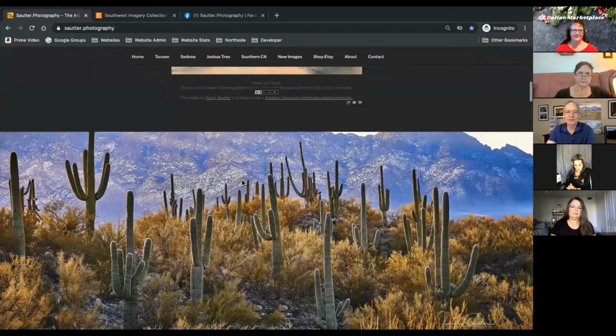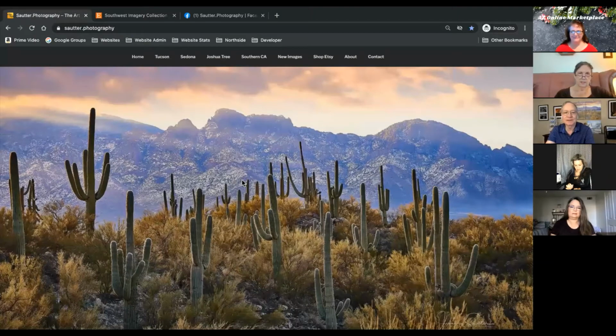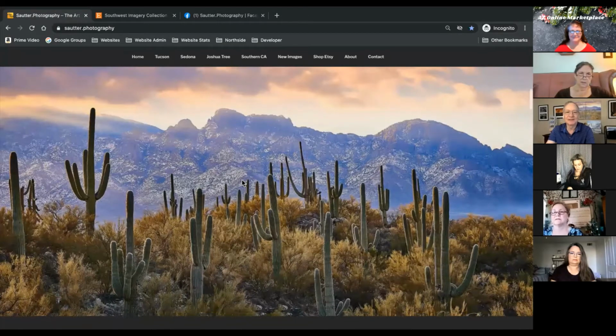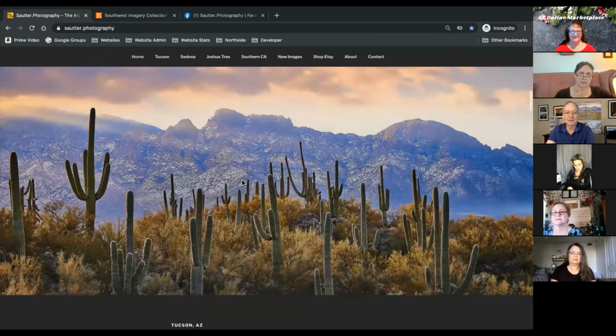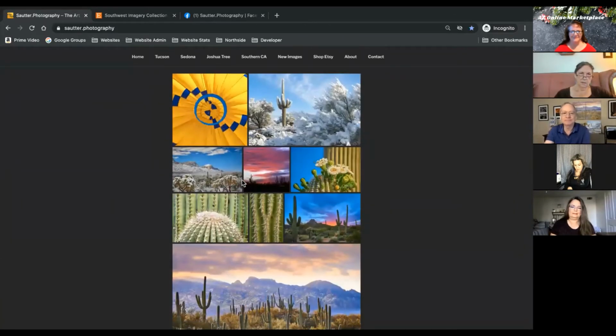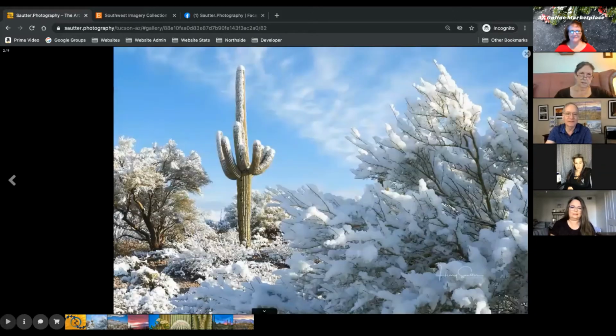So this next picture here is the Catalina Mountains here in Tucson. That's near Catalina State Park, and this was a snowy February. So we had a couple inches of snow, and we can see the snow there on the mountains. So that's another one of our more popular images. As you can see here, there's a whole set of images from the Tucson, Arizona area, and if you click on them, it'll do a little slideshow for you of the images.